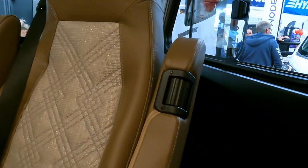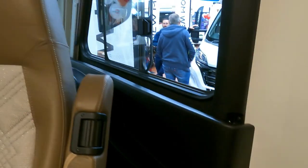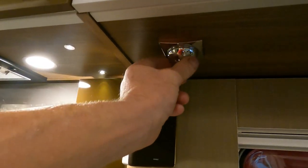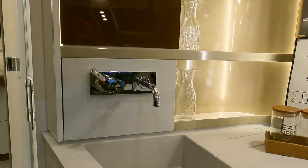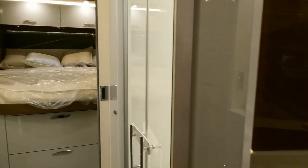Obviously this is an A-class vehicle, so they've got the same effect as the table on these surfaces down the side. Oh my God. Absolutely. And flip round, I think that's the ball for the rechargeable. Beautiful speakers, incredible cabinets, same sink configuration as the other. Oh, this sink has a little draining board as well, look, coming on around into the rear.